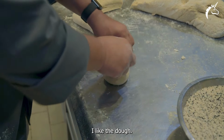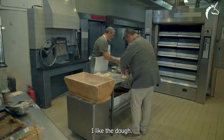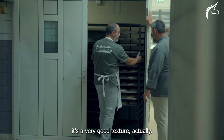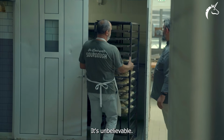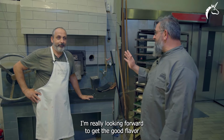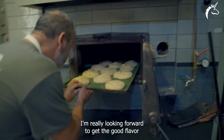I like the dough. It's a very good texture actually. It's unbelievable, but the smell of this thing is still awful. I'm really looking forward to get the good flavor out of it.